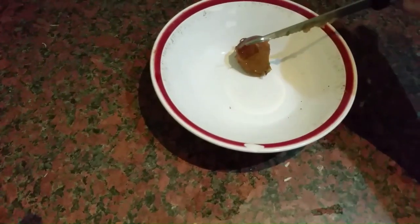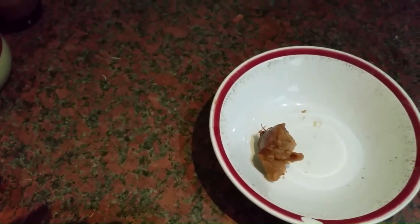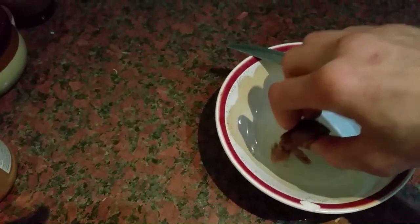This has been sitting here for not very long actually. The other 2 haven't quite ripened yet, but you can see it's like a mushy, little mushy apple. It doesn't taste unpleasant, doesn't taste rotten. It's clean on my teeth, so that will taste.